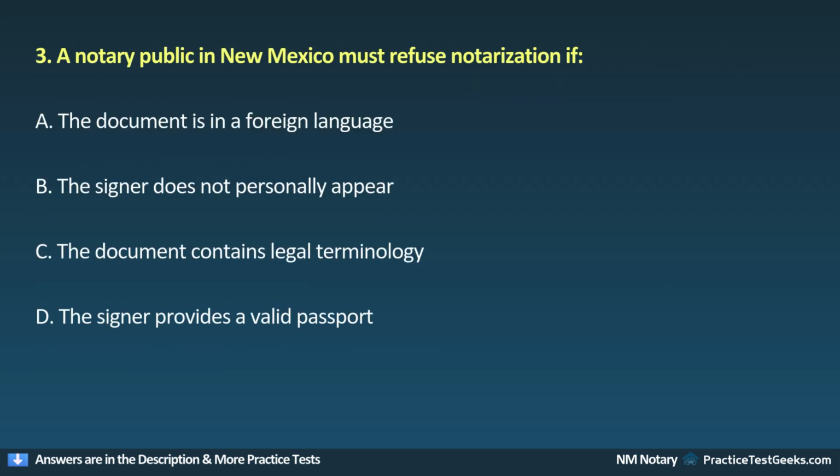3. A notary public in New Mexico must refuse notarization if A. The document is in a foreign language. B. The signer does not personally appear. C. The document contains legal terminology. D. The signer provides a valid passport.